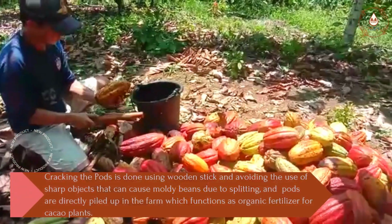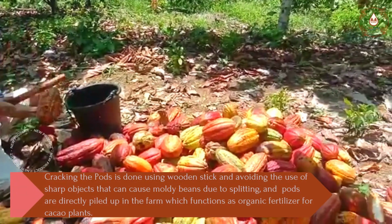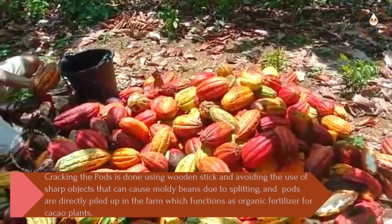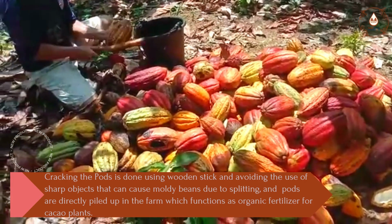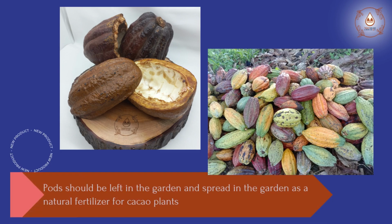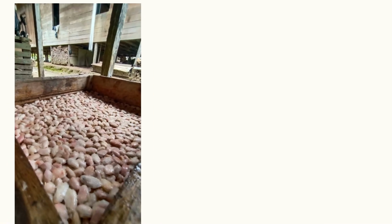We also direct the process of cracking cacao pods using natural materials such as wooden sticks to maintain the quality of the beans so that they are not contaminated with other substances such as iron or pathogens attached to cutting tools such as machetes. Waste of cacao pods is directly scattered around the plants to function as natural fertilizer for plants and forests with a neatly arranged distribution.